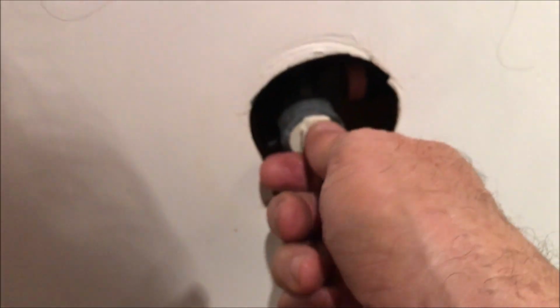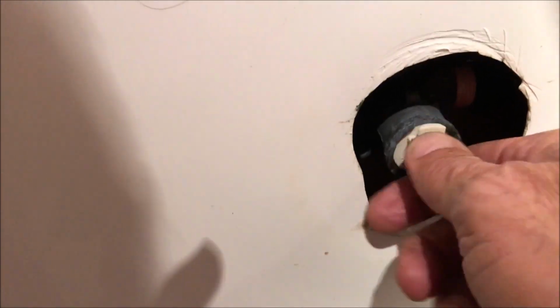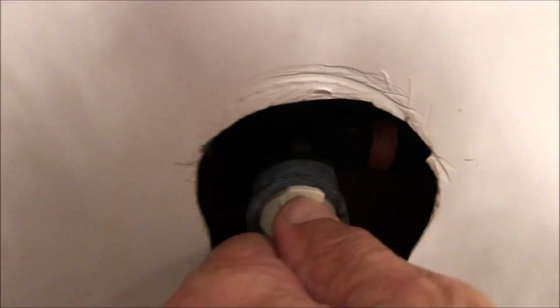Just go back a little bit farther. You can see the outline where it says HC, hot and cold. That needs to go back into that little indentation in the body. There we go. Now it's in. Now that that's in, gotta be very careful and put these retention pins in.